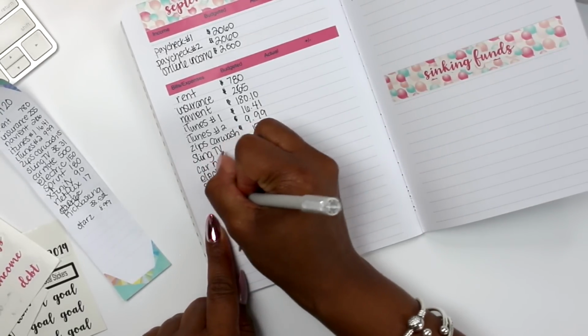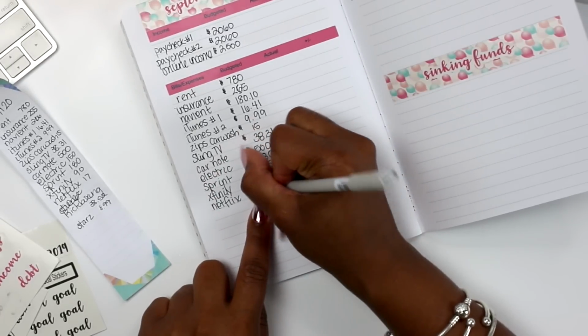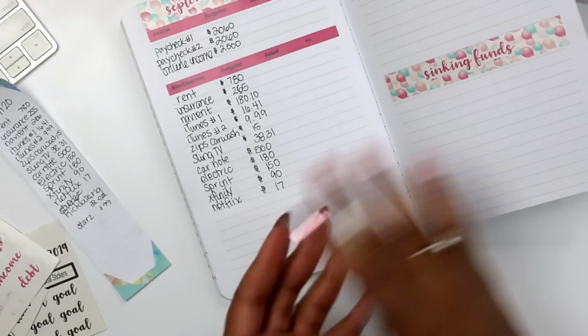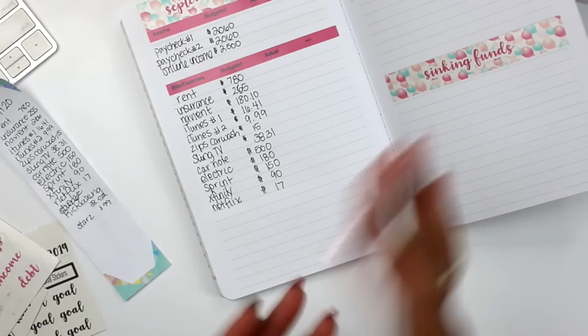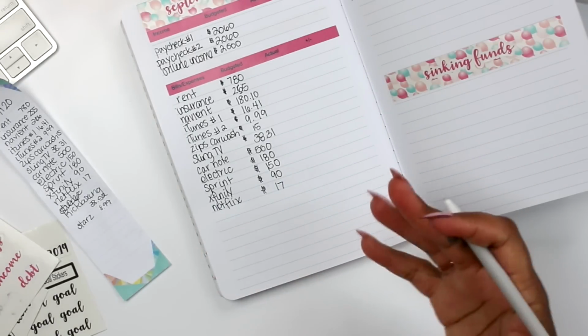Then we have Netflix, which is $17. And again, I have that one because I have 4 accounts, so that any TV or any account can run at a given time, and I like that.